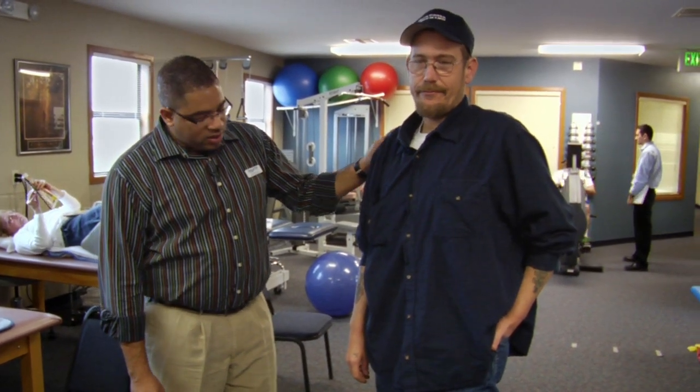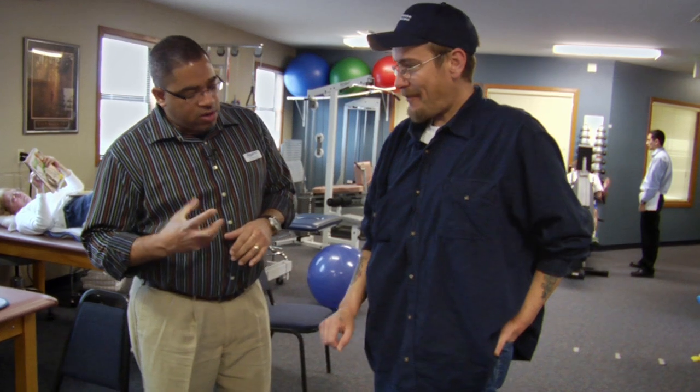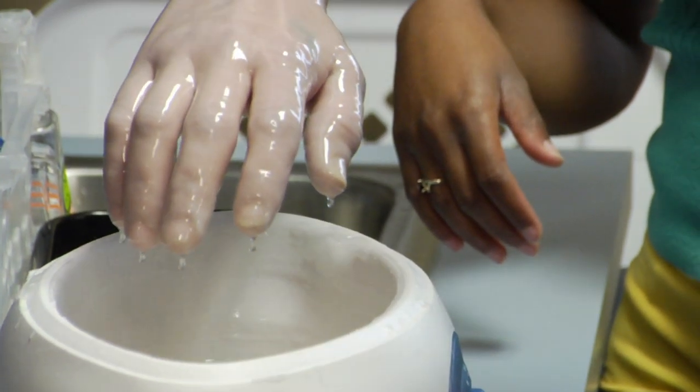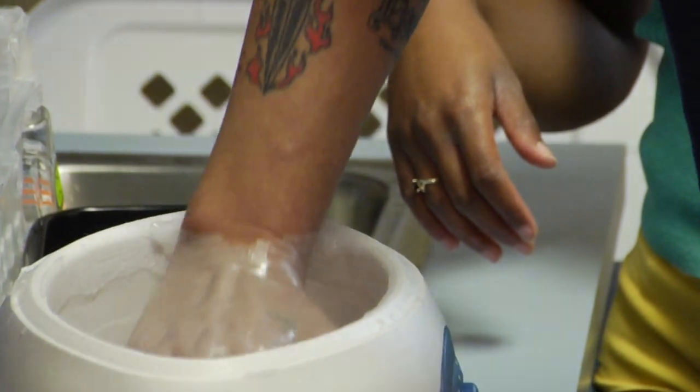So Matt crushed his hand between a washing machine and a wall, something like that, and he's coming along really, really good. We're going to start off with some paraffin, or hot wax. What we're really doing with the paraffin is coating his hand in a warm wax.